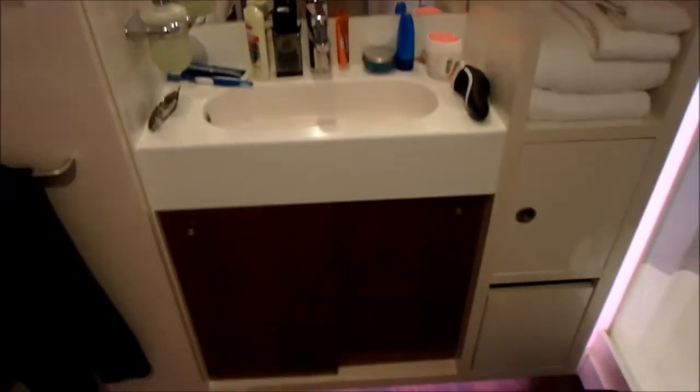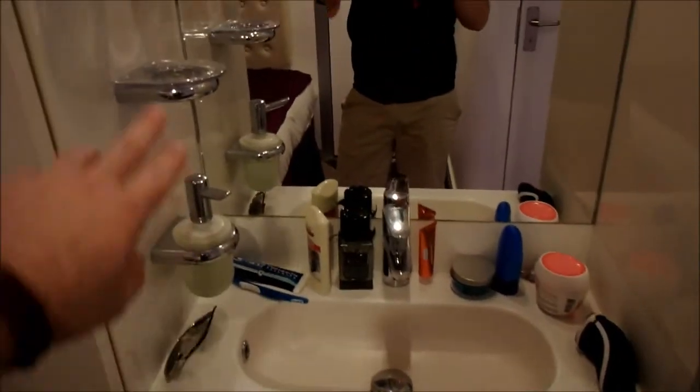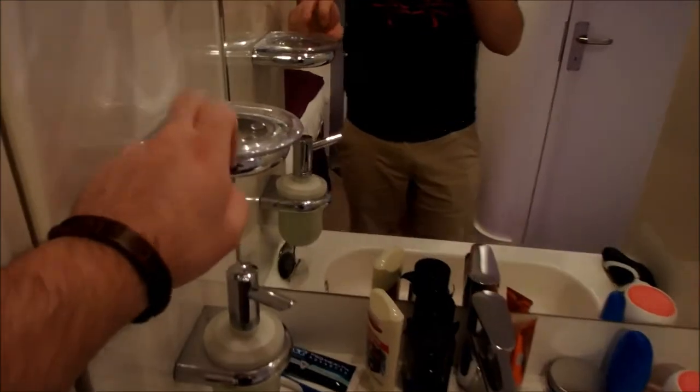So the sink area, you do have storage underneath here, so just basic storage. Of course, at the sink area, you have your soap and some other things if you want to put some more soap on or something like that, your glass.